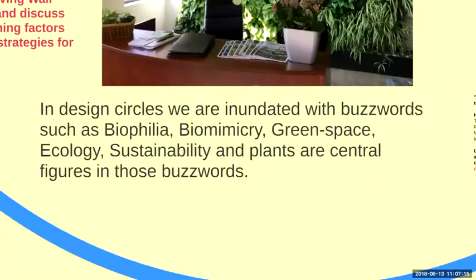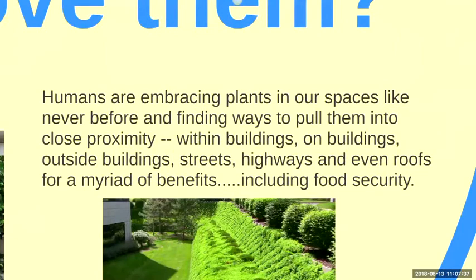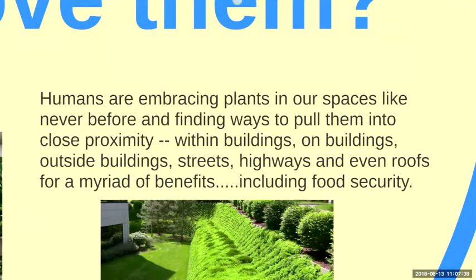You know, in design circles, we see all these buzzwords all the time: biophilia, biomimicry, maybe not so much related to the plants, but green space, ecology, sustainability, and plants are central in all those buzzwords. And these movements now, they're really all about bringing plants into close proximity with people. Humans are embracing plants in our spaces like never before. We're finding lots of ways to use them in close proximity to where we work and where we live.